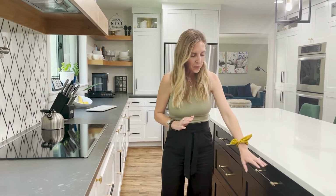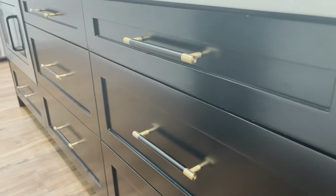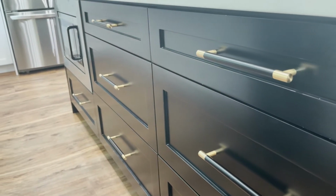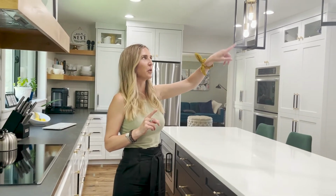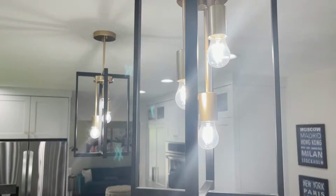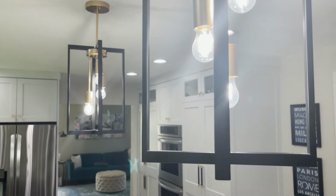However, what I decided to do was go with these black and gold, and the reason why I finally committed to these, because I did, and my husband Thomas can attest to this, I ordered like 16 different pulls because I could not make a decision. But I did love these. And the reason why I stuck with them was because of those beautiful pendants that are also black and gold, and they're the exact same finish. So everything is kind of coordinated.